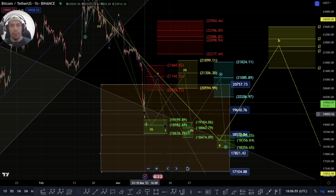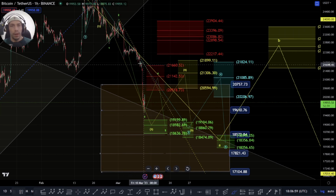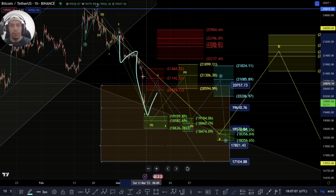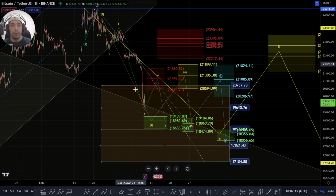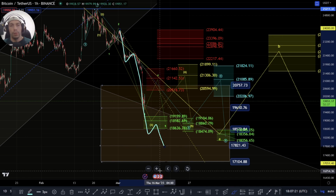Obviously, once we get a bit more structure here to work off of, the key way of basically identifying which one of these counts will be going on is to match up the potential ones and twos with the fourth wave. So these second wave twos, we want to match them with the corresponding fourth waves as they develop. And until they do, we could just quite easily still be within a bigger third wave down here, which could look to push down deeper.